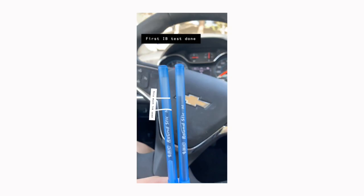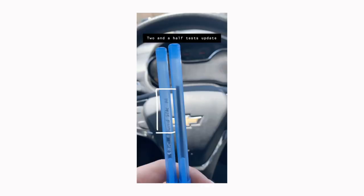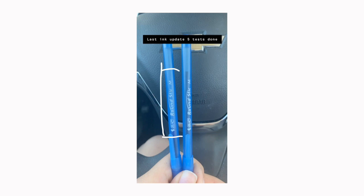Oh yeah, so basically for my senior year, I used the same ballpoint pens for all of my tests, and literally it started off probably with this much ink, and by the end I only had this much ink. If I have pictures, I'll insert them, because I did daily IB pen test updates. But I mean, I used a lot of ink because you write such long essays, and it's just really hard. So yeah, definitely just a lot of writing.